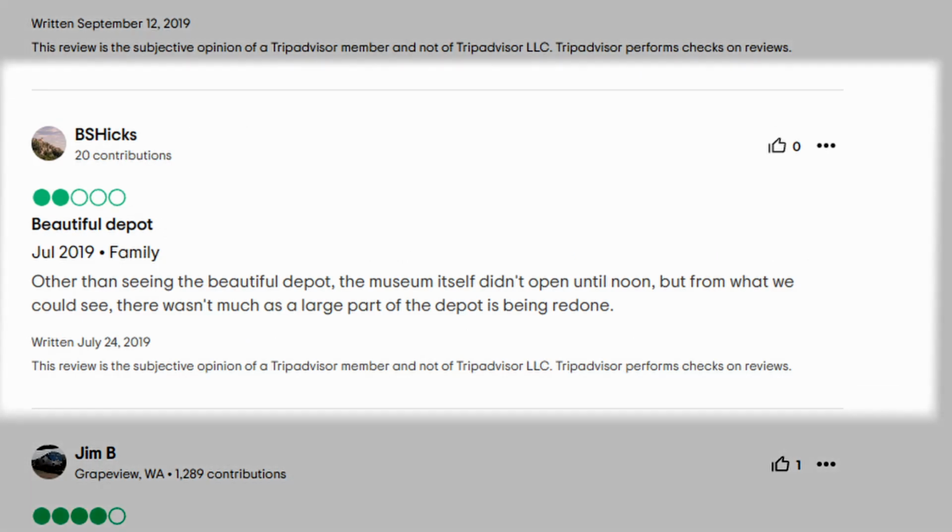E.S. Hicks called it a beautiful depot while giving it a contradictory 2 out of 5. Tough critic, can't imagine what it's like to live with such a person. Overall, most people had a positive experience there.